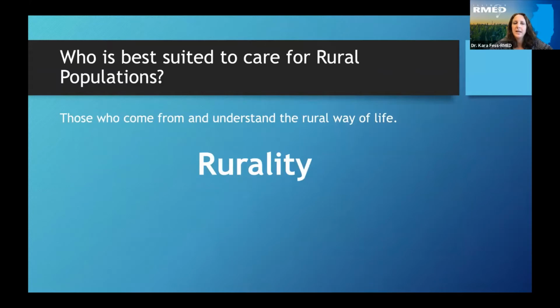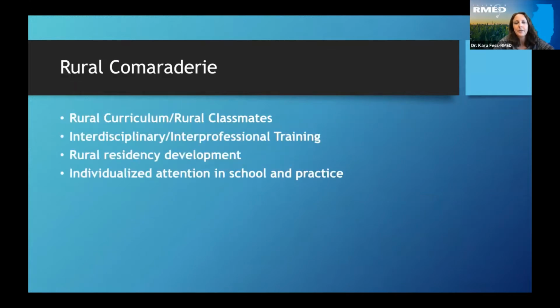So again, who is best suited to care for rural populations? Well, we think that it's those who come from and understand the rural way of life. That's called rurality. What are the benefits of participating in the RMed curriculum and program? Well, it's a rural curriculum. It starts in the first year and goes throughout all 4 years of medical school. There are classmates who are also from similar backgrounds. There's an interdisciplinary, interprofessional training aspect to the program, collaboration with nursing students, pharmacy students, social work students, and dietetic students from other campuses. There's the rural residency development. And then there's the individualized attention that comes from being in a smaller program.